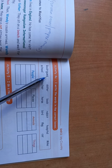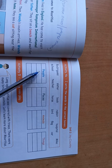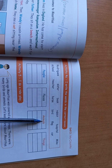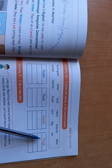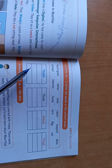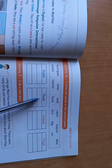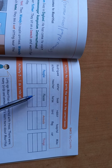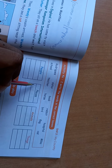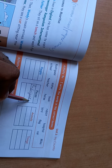We have the word Rodriguez. Rodriguez, according to you, is Rodriguez a person, the name of a place, the name of an animal, or the name of a thing? Very good. Rodriguez is the name of a place. It is an island. Therefore, the word Rodriguez will be put in the column for places.